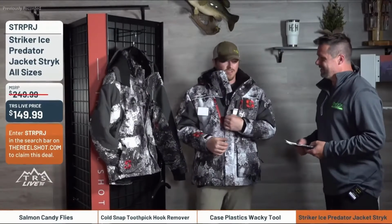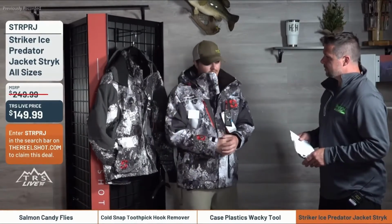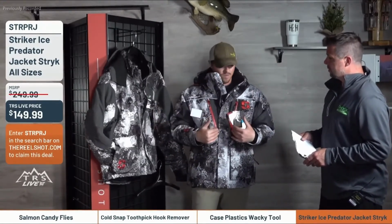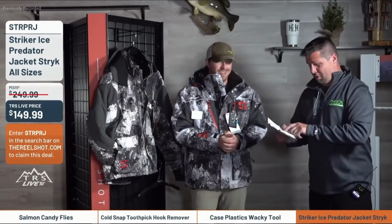So I think there's a couple different models. Some came with, some came without the what is it called? The line cutters. So there might be a couple different models of these. Some come with that, some don't. Unfortunately, I think it was an after effect of COVID, when you order that.